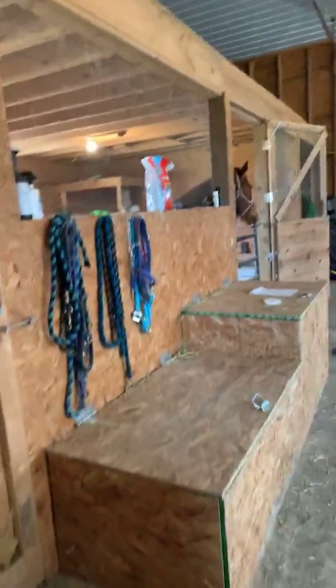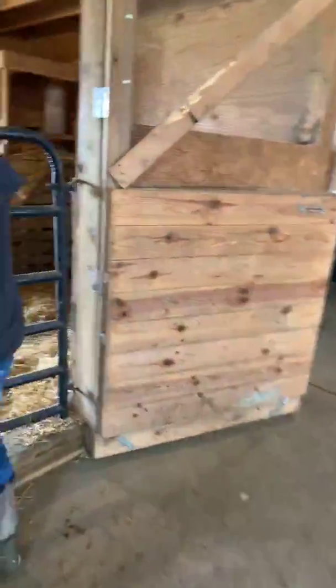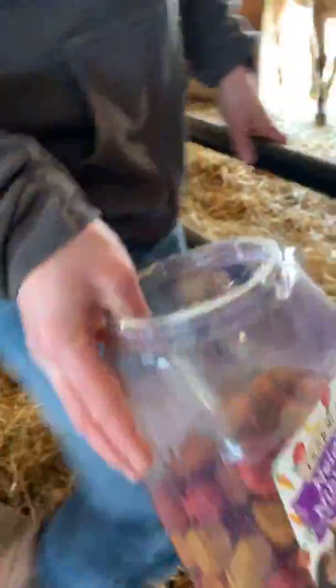What do you think next? Treats in the pasture? Yes, so we're going to give some treats to everybody because they've been very good today. And then we'll head out to the pasture and answer more of your questions. So we have these treats. They're called neigh nibblers. The horses love them.